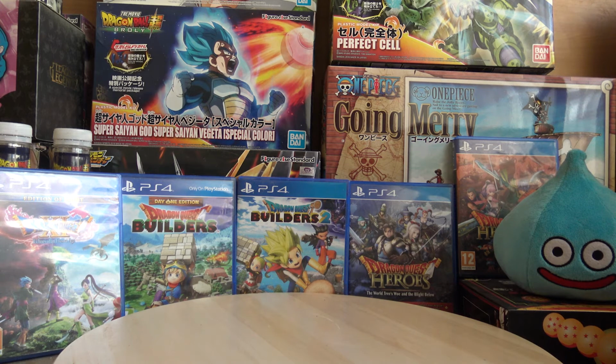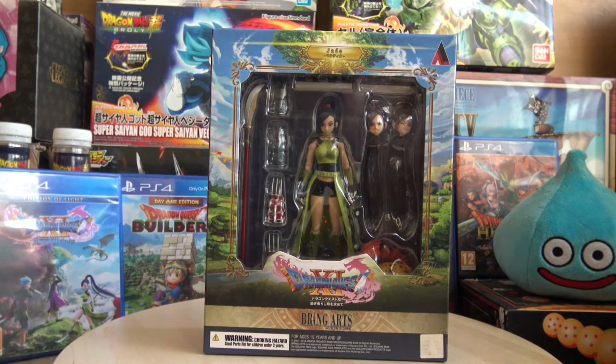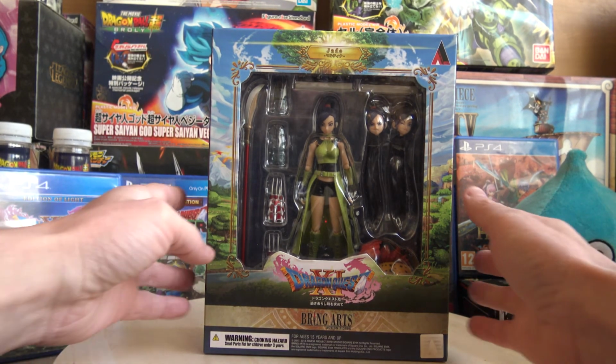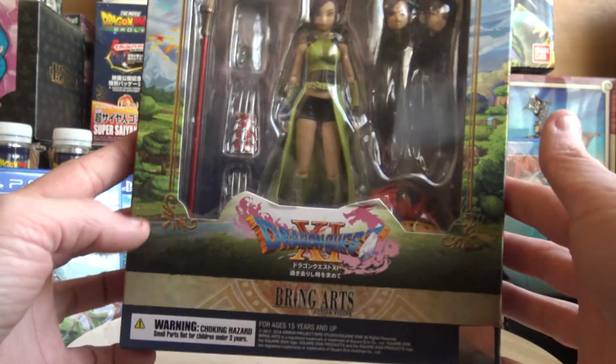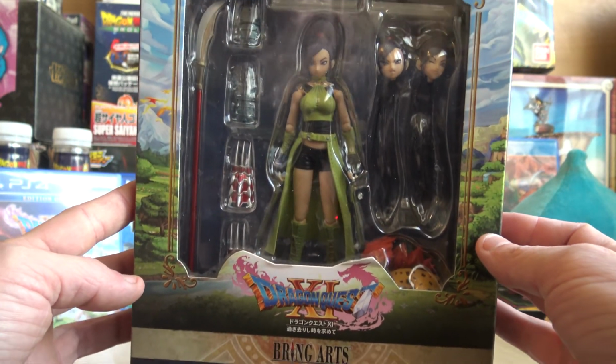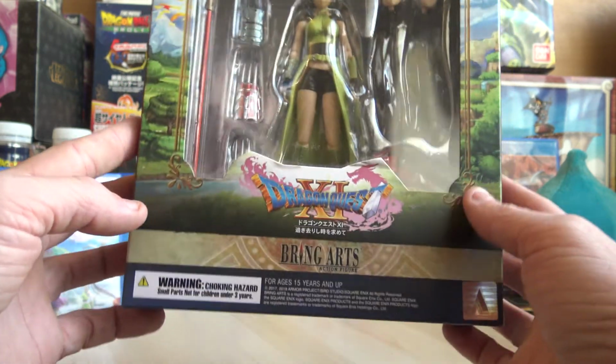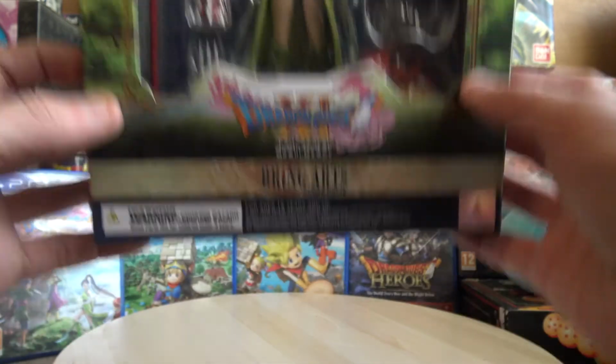Alright, here we are at our unboxing table. And here is our Jade in her box. So let's take a closer look at this box first. So at the front we have, of course, Jade visible.